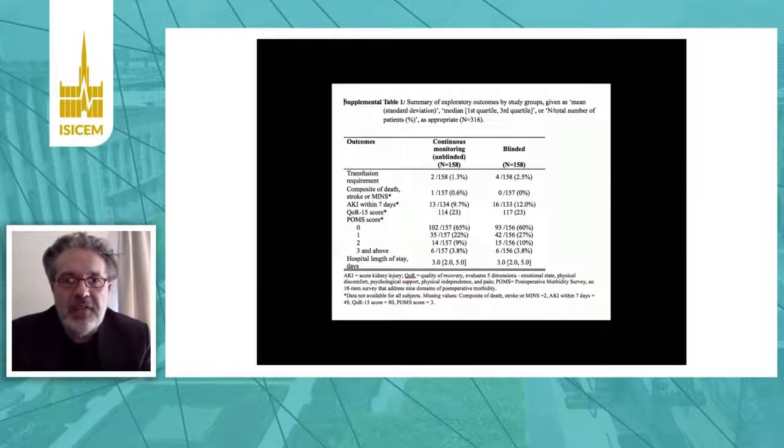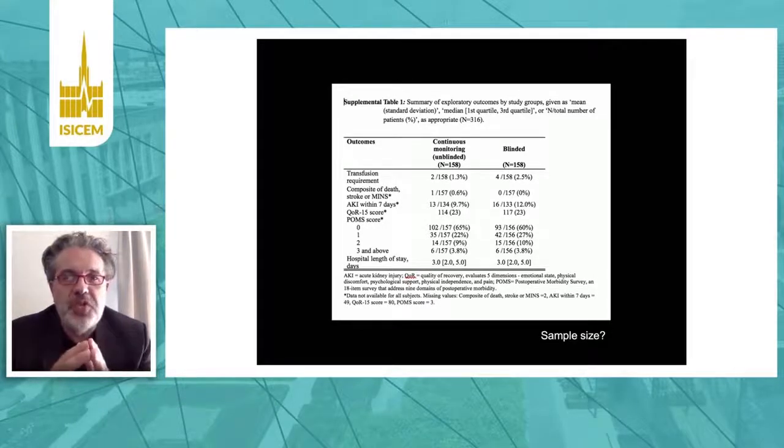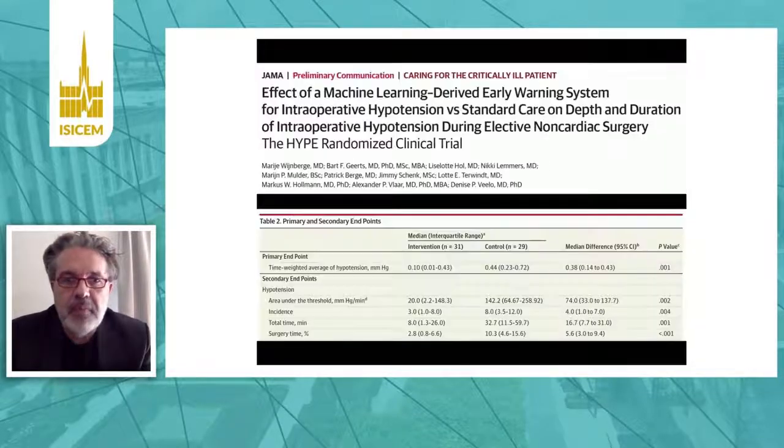And when they looked at outcome variables, postoperative outcome variables, the postoperative morbidity score was basically exactly the same in the two groups, as well as hospital length of stay. So of course, I know very well this study was not designed to show an outcome benefit, but we're still with 300 patients, we should start to see trends if there is an effect on postoperative outcome.